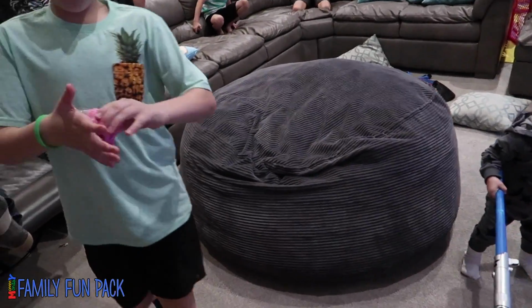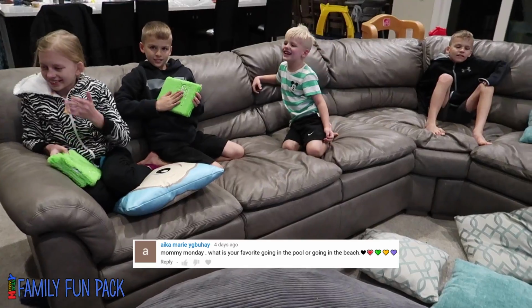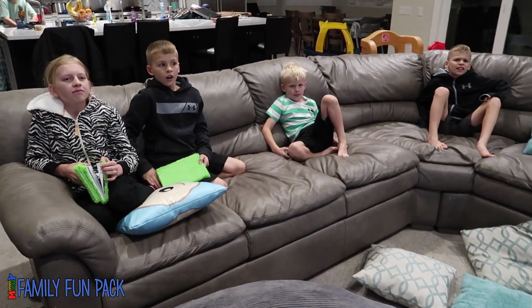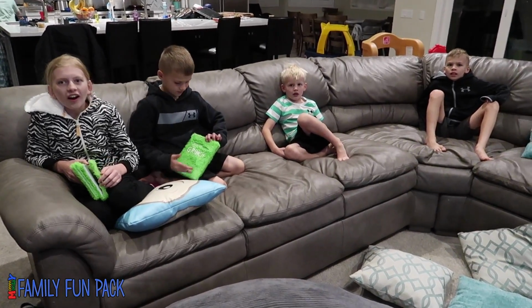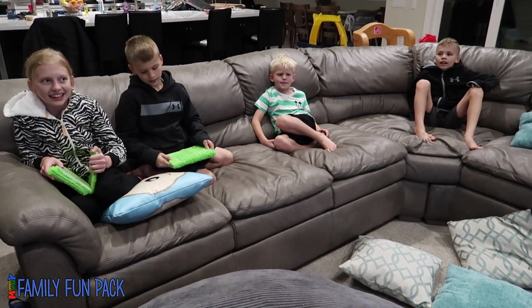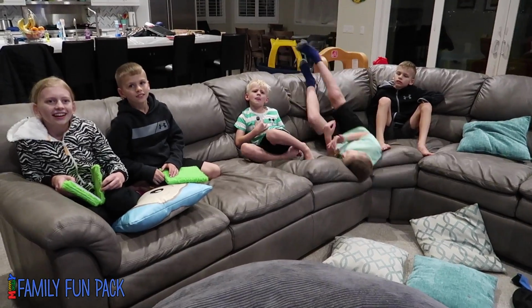Oh, David's gonna show us his slime. It's pink, but it's still pretty good. It's crunchy slime with play foam in it, yeah, that's cool. Marie wants to know, do you guys prefer the beach or the pool? Beach. I prefer the pool because it can control the temperature. Also for the beach, you can kind of stand in the beach, which is super fun, but for cleanliness, I like the pool. So it looks like we're 50-50, but the first outstanding answer was definitely the beach.